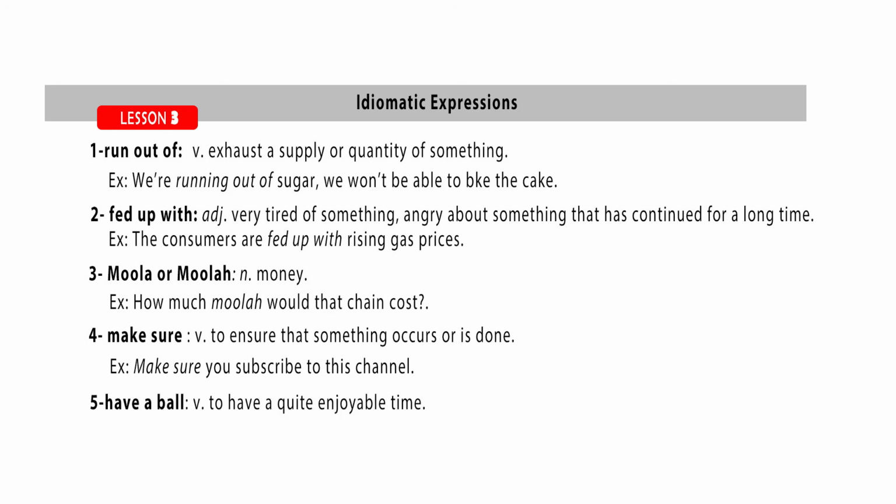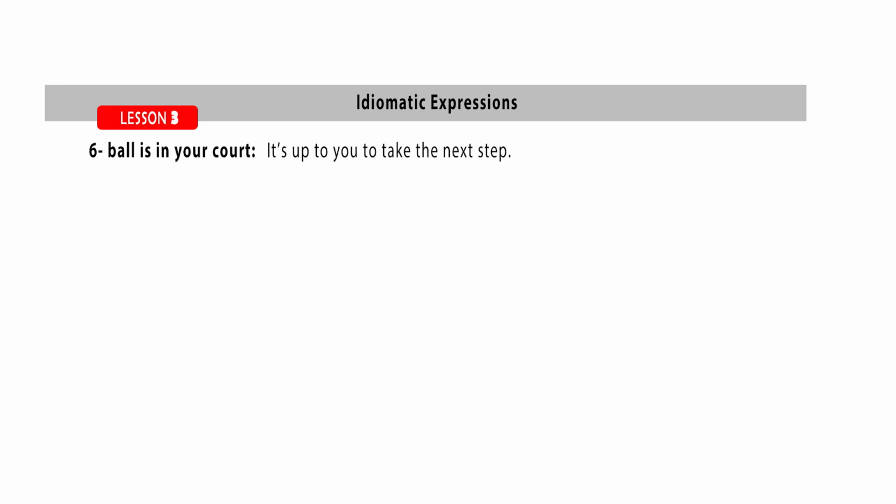Number 5 is the idiomatic expression to have a ball, meaning to have a quite enjoyable time. For instance, last night we had a ball. You can also say to have a blast. And since we are talking about ball, here is another expression with the word ball. Ball is in your court, meaning it's up to you to take the next step. For example, I've been giving you learning materials. Now the ball is in your court.